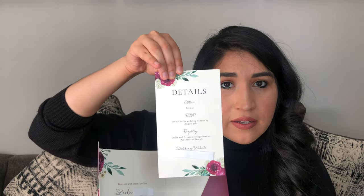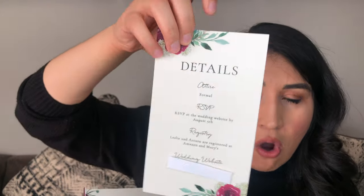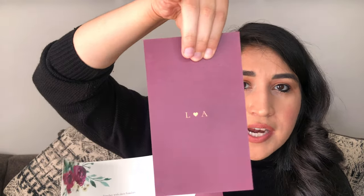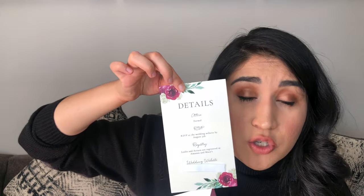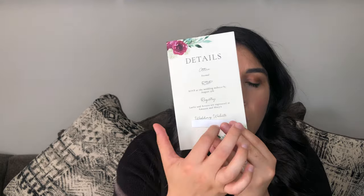And for an extra cost, we got this little details card. In the back of our details card, we included our initials, which I thought was really cute, a little extra personalized touch. In this details card, we included information like our attire and our RSVP, telling our guests to RSVP at our wedding website. That way we didn't have to order another RSVP card, and we were able to save a little money. And then our registry, and then our wedding website below.